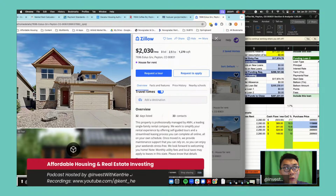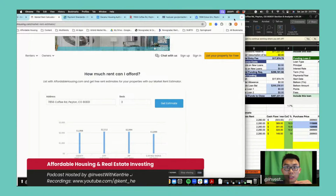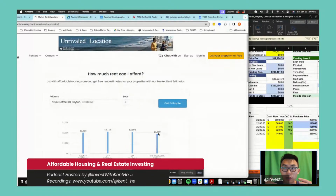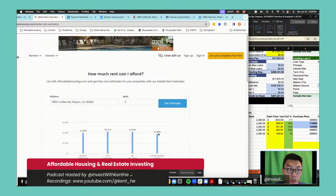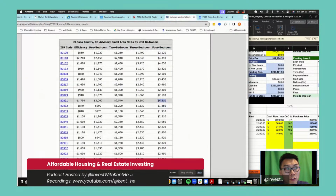And when you compare that with the market rent estimate that we saw on affordablehousing.com at around $1,900, this all starts to make sense now, right? The data starts supporting the thesis in your head that $1,900, $2,000 is actually the fair market rent for this area. And you're not going to be able to achieve the SAFMR of $35.80. So I'm definitely not going to underwrite with $35.80.